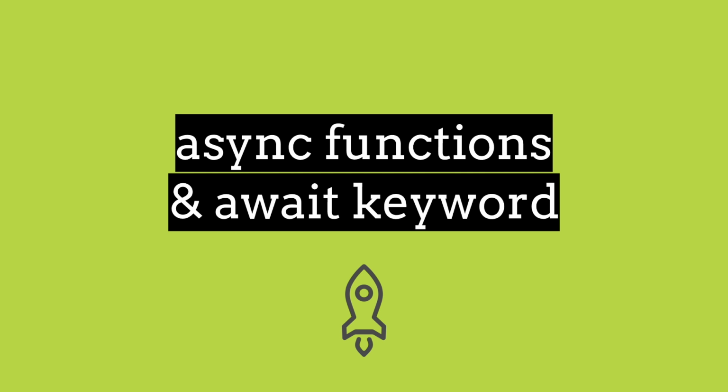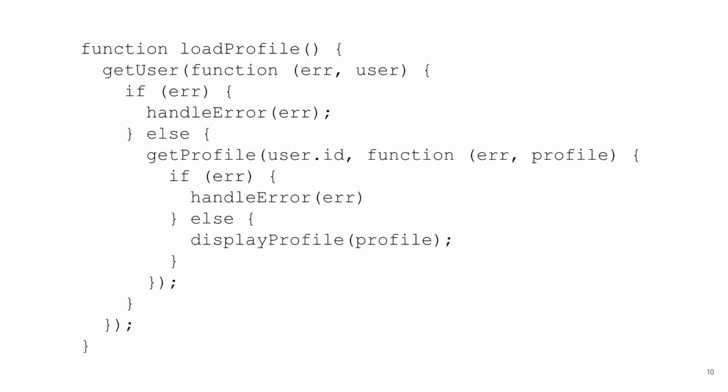I'm going to go a little bit into these because I'm really excited about these. I think they really, really fundamentally change how we architect our JS code. For instance, here's a common callback style workflow. It's a little bit of a pyramid of doom, and I did that a little bit intentionally just to demonstrate what we're getting into right here.